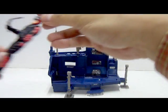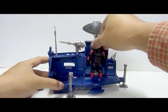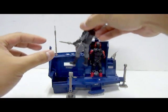Let's place some figures inside the Cobra surveillance pod. Very nice.